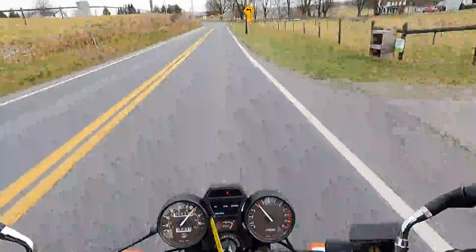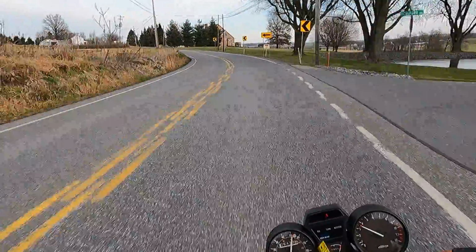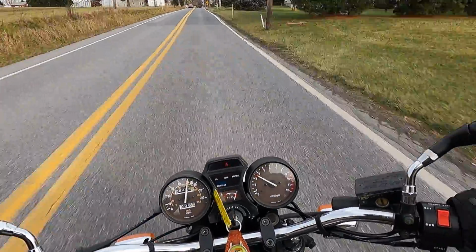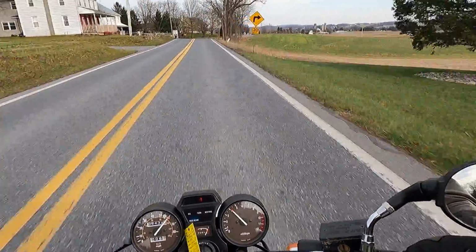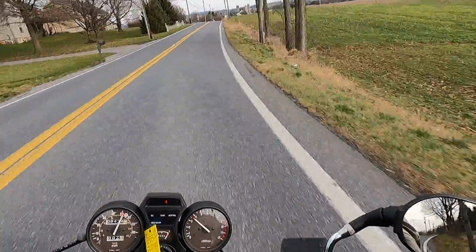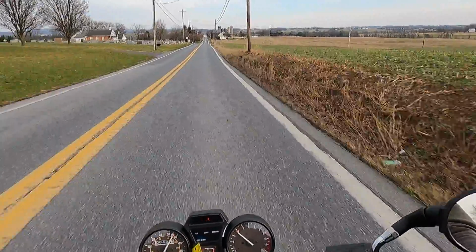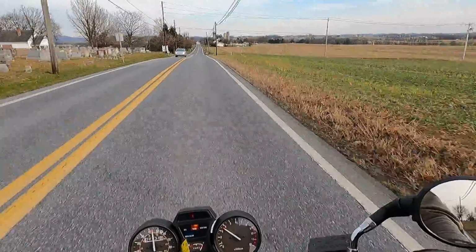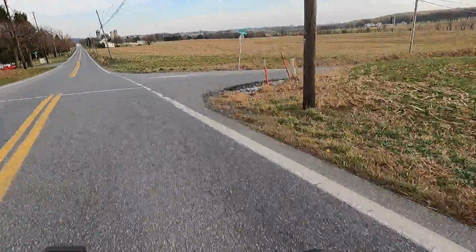Bike's warming up now, pulling more cleanly, and just letting me enjoy the sound of that big 4-cylinder motor. This has a 4-in-1 Delcovic pipe, and I just love the sound of it. Love the way it crackles on downshifts.